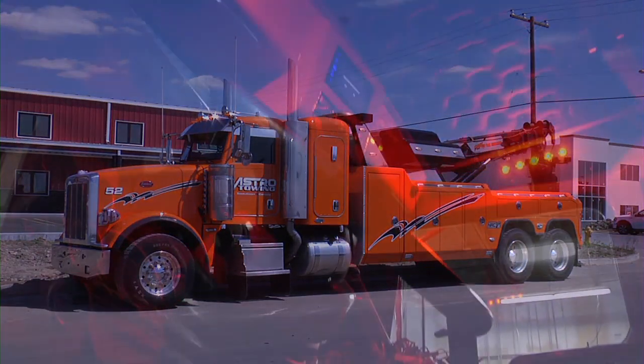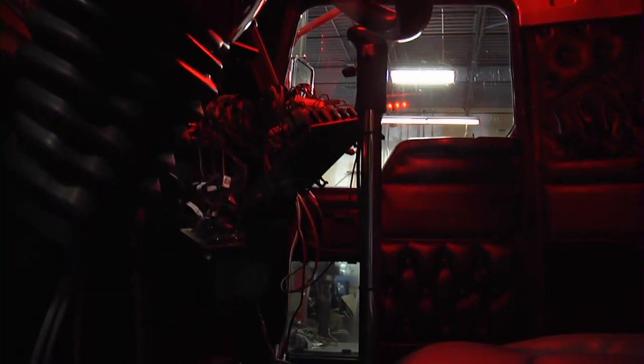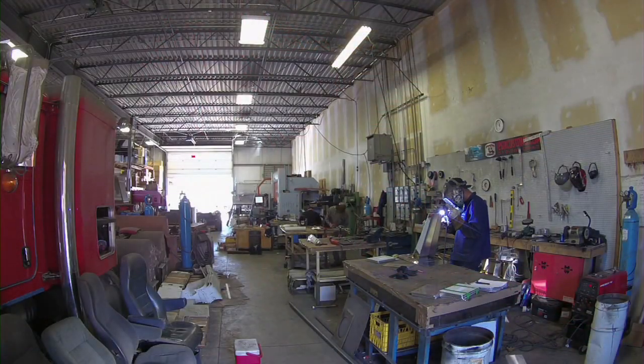Rig of the week, a Cool Pete. But first, 12 Gauge Customs.